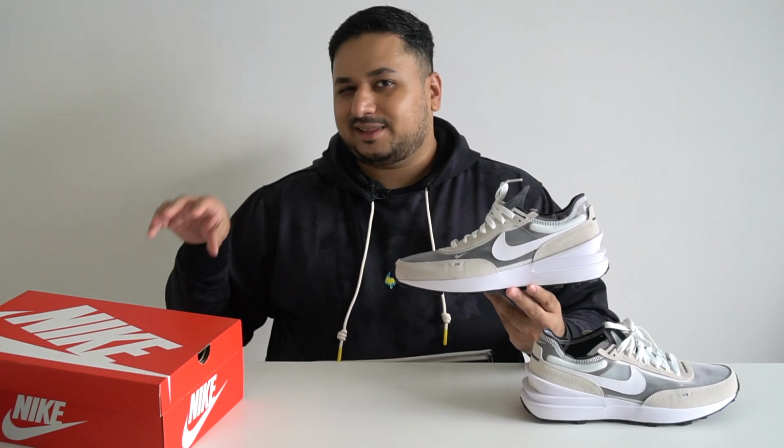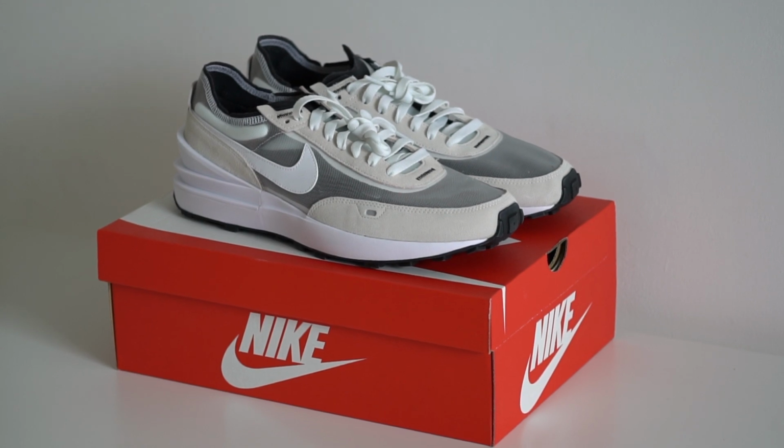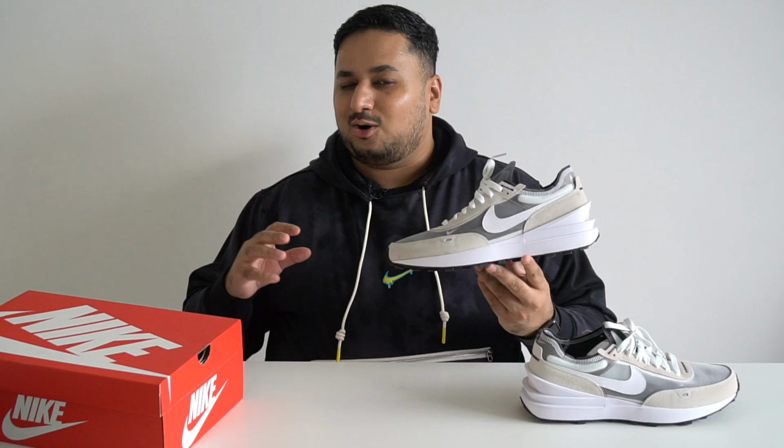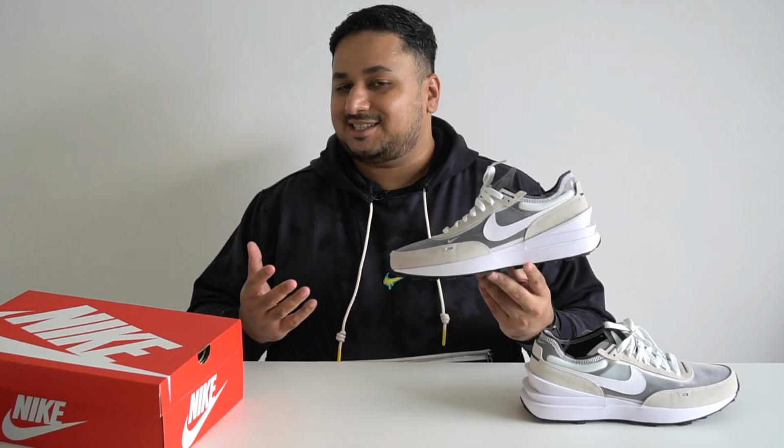Starting with the box, it's your usual red Nike Air Max box here. It's a little weird that they went with this particular box, but the shoe's name does come from the waffle outsole of the Air Max One, so I guess it kinda makes sense. Opening it up, you only get the shoes though, no extra laces or anything else.